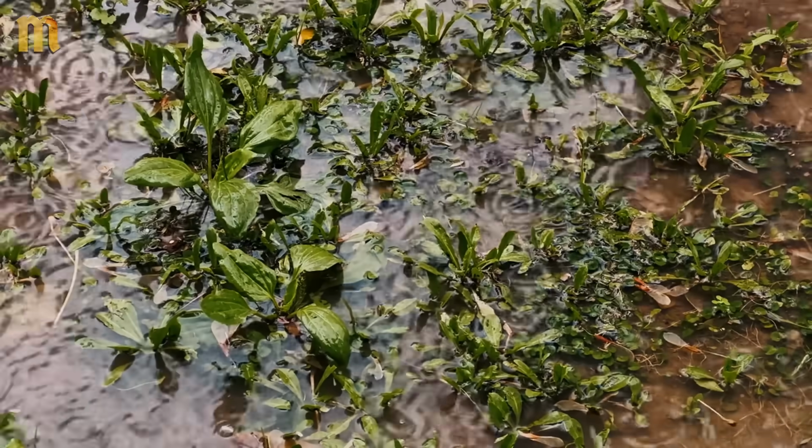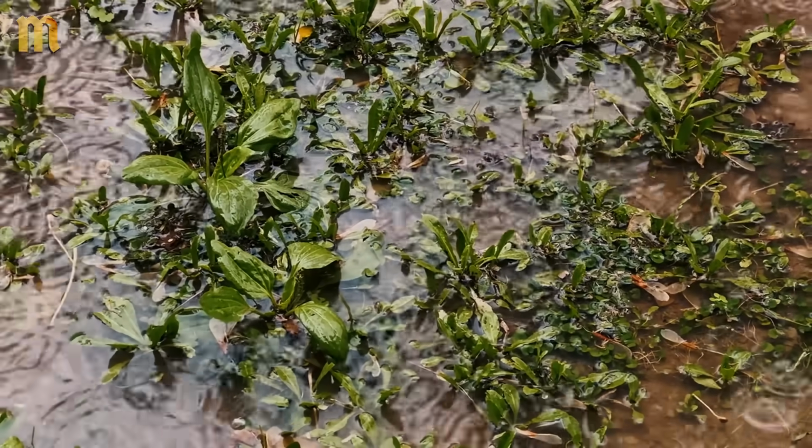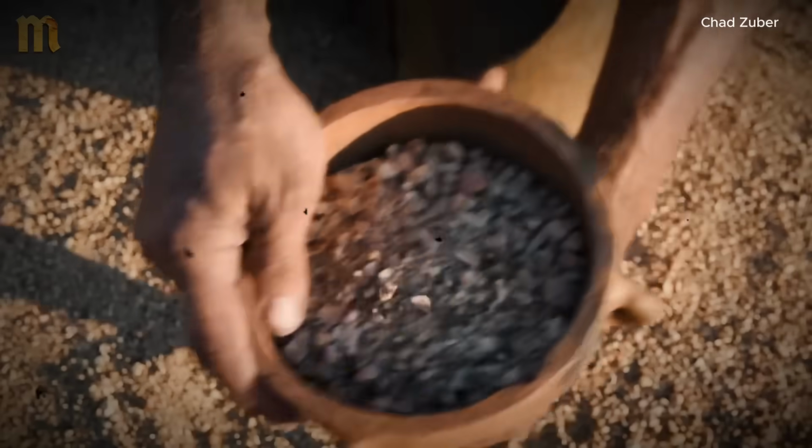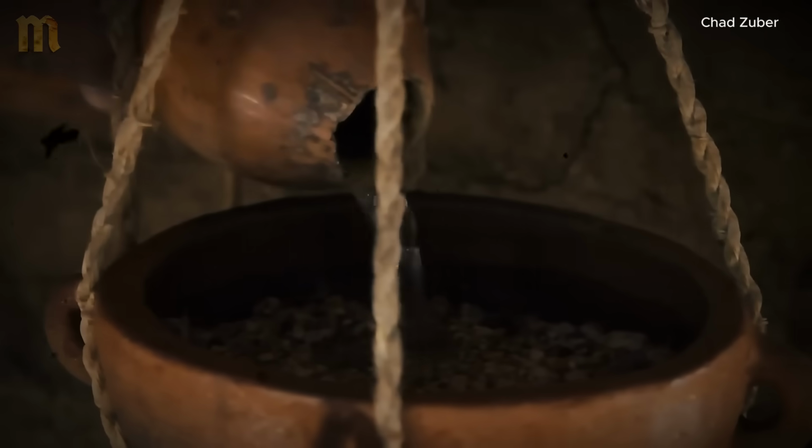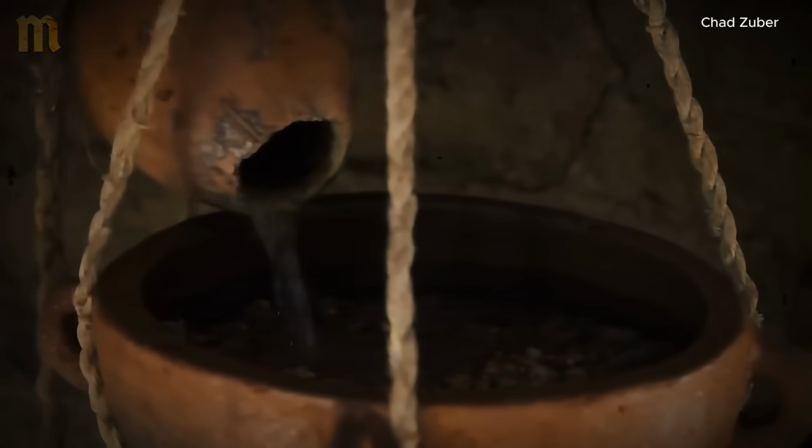Once you've scored a water source, skip chemical tablets. They didn't have them either. Instead, harvest clean clay or fine river sand. Build a layered filter in a hollowed gourd or wooden bucket.